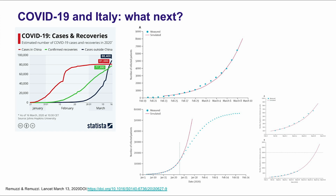Just to show you the cases, as you can see, China has flattened its peak, and it's now only reporting a very small number of cases on a daily basis. But other countries are increasing exponentially.